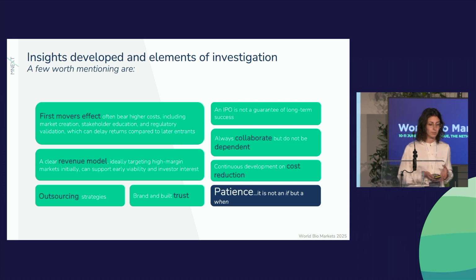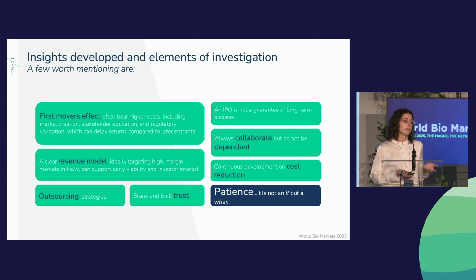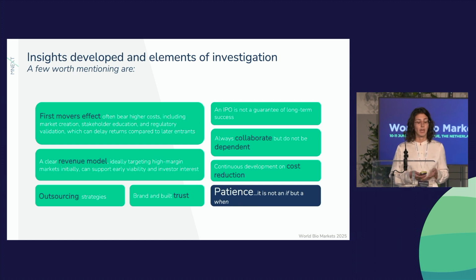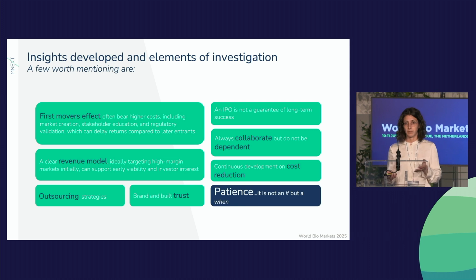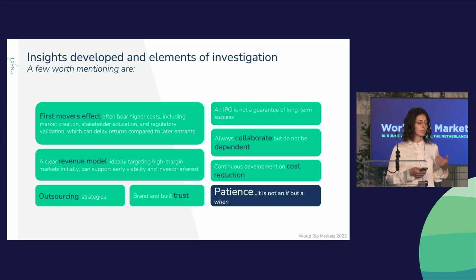To these questions and many others, we try to answer in our projects. The insights that we gathered so far, which can also be called elements of investigation from our researcher point of view, are reported here. Just to mention a few, we have to consider the first mover effect and the responsibility that the first mover has, and a clear revenue model that can survive in this market. Of course, outsourcing strategies, and we've seen many CMOs presenting today, branding and building trust, IPO as a last resort for financing, and always collaborate, as we keep repeating, but never forget about dependencies, so try not to be dependent on the partner. And continuous development on cost reduction, and also application development.